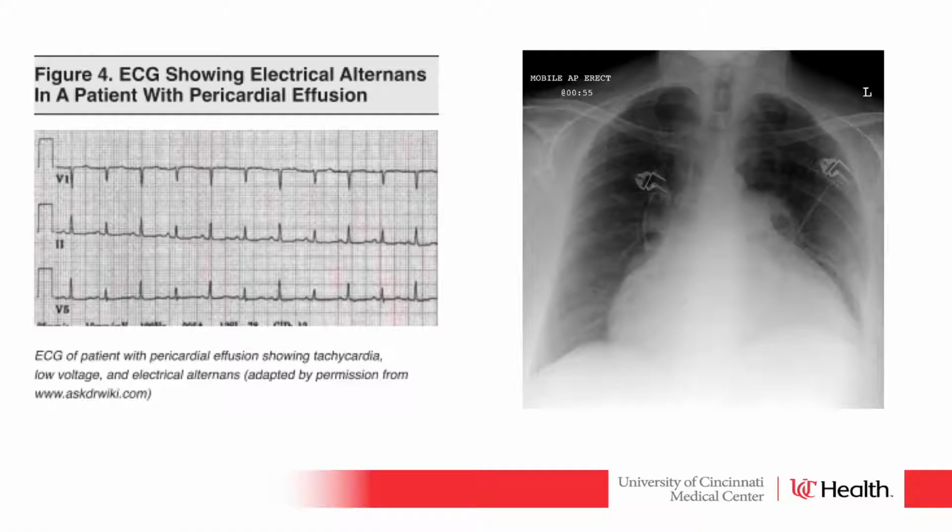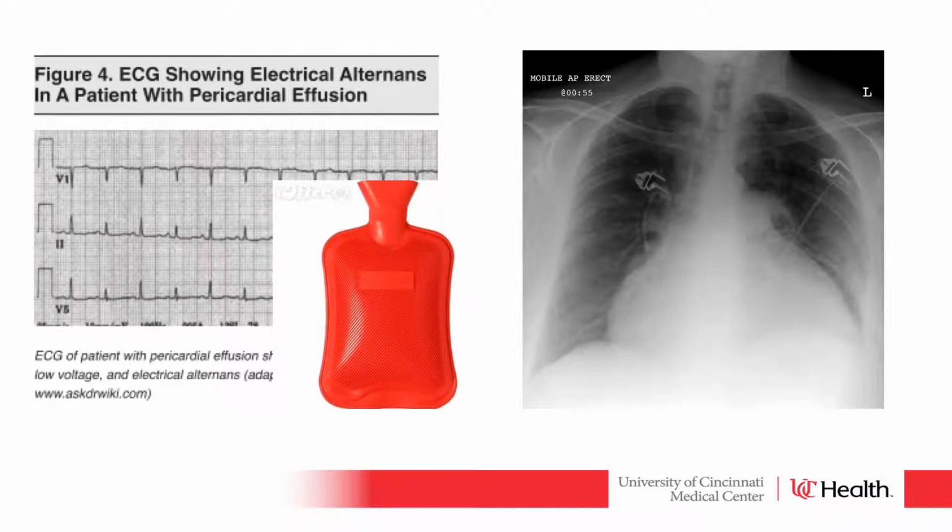So, I can do my chest X-ray. And the one thing when you look at this heart, if you remember your old hot water bottle heaters, see how it's kind of this little notching up here? Kind of looks like a hot water bottle. And that's one of the classical things you'll see with pericardial effusion, it looks like a hot water bottle.